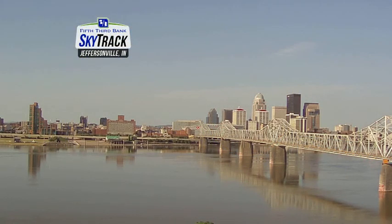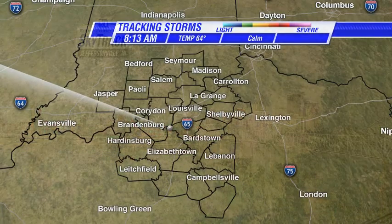All right, our Fifth Third Bank SkyTrack camera shows a beautiful morning out there. We had a few cumulus clouds, now starting to see some very small layers of cirrus clouds building in the distance just to the south. Overall, I think we'll see a lot of sunshine today with cumulus clouds building in as we go throughout the afternoon and we get some afternoon heating.